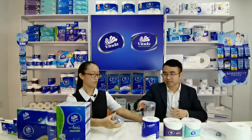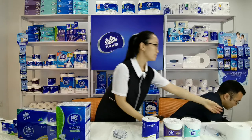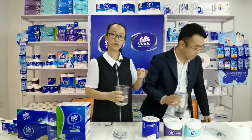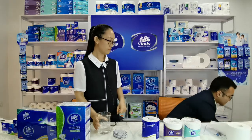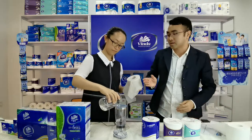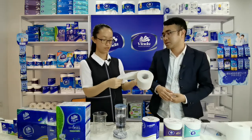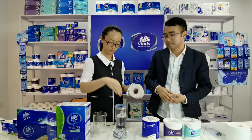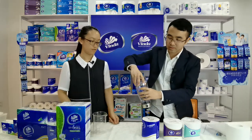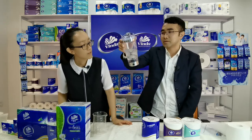Maybe we do another test. We throw in the water and then we put another into it. We clean the bottles again, then we take another one. This is the recycled one from another supplier, right? We also put one sheet into it, and then we stir. So let's see.